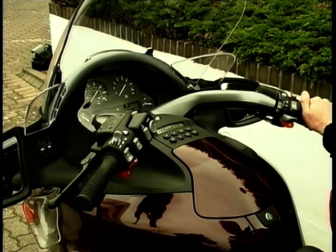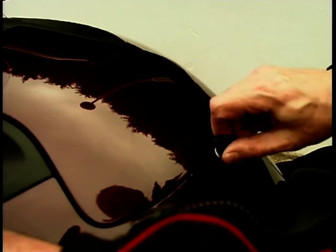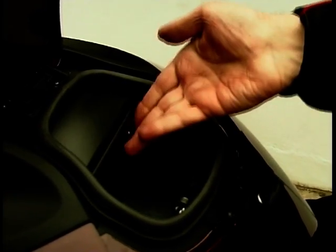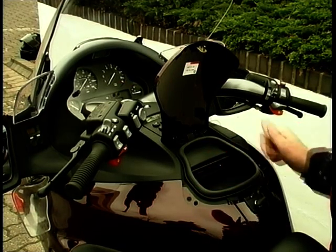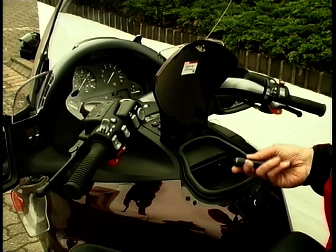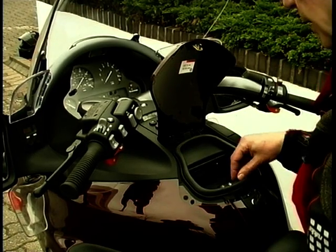This is the top of the range gizmo. You've got a cassette as well, so just in case you're really bored and can't find anything on the radio, open up this little panel here, and there we have the cassette player. Very neat, and even a little compartment there to put your wallet in and spare coins, and a little torch as well, just in case you're in the dark and you can't find anything. Very clever.